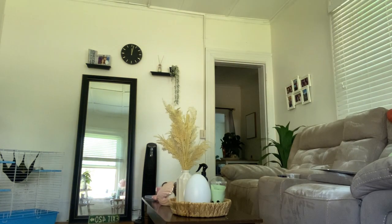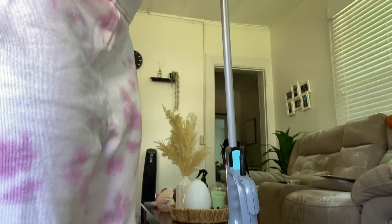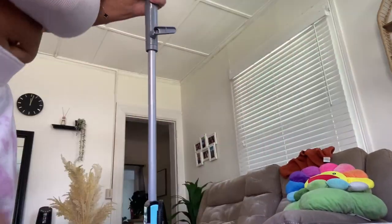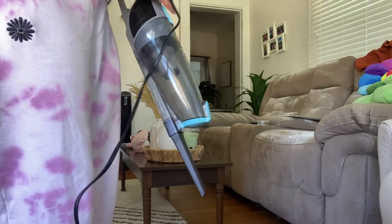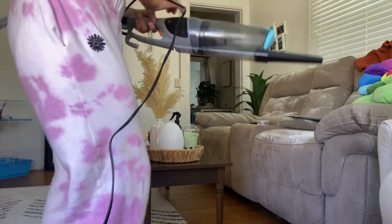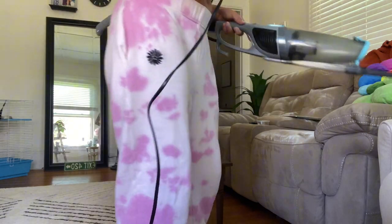Arm and Hammer baking soda. Alright, let's see how this goes. My vacuum is kind of not a full vacuum, I guess you could call it. So hopefully it works just as good. I'm trying to find a good setup for this, so I want you guys to really be able to see it. Okay. Ooh, comes off real nice.